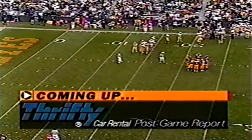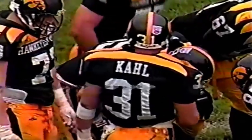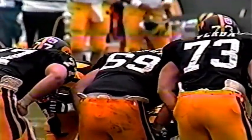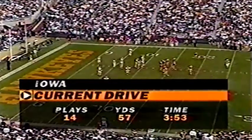We've got 3:13 to go, 29-14. And there you can see the bandage on that left elbow of the fullback. This is a 15th play coming for the Hawkeyes. They have a 2nd and 10. They're down at the Wolverines' 12-yard line. Wolverines lead it by 15 points.